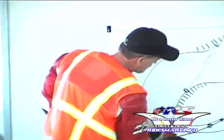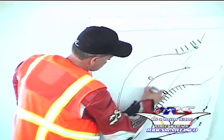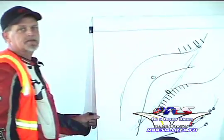If you're coming out here, you're making this corner a lot sharper than it needs to be. That's why the clip point's critical. Okay? Any question on the clip point? Earliest exit line.